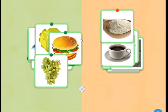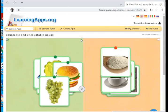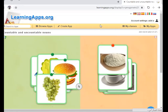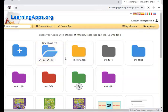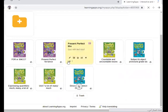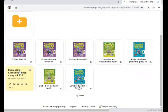Let's have more and more activities about this. I like to have activities, frankly, about the different parts of things like this. Okay, let's go to my app here. Check from this. Yes, let's see this.